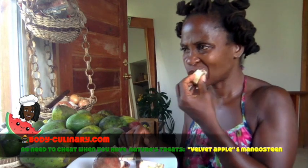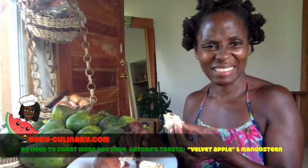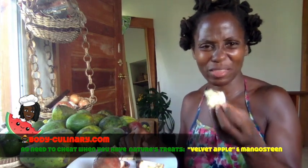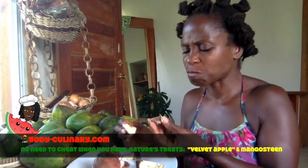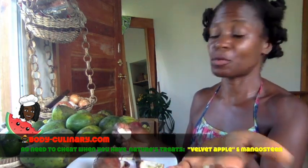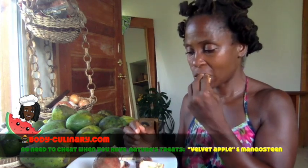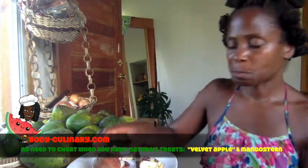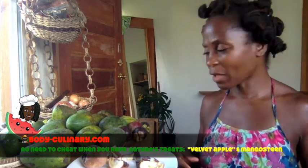Tastes like, wow. It tastes like breath mints, like a custardy breath mint. Wow. This is the seed. So this is a new one. I'm sure some of the other folks out there might recognize the fruit, but it's called, again, a velvet apple. It tastes like breath mint. Like a fruit that's a breath mint. Okay.